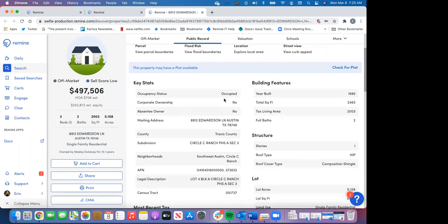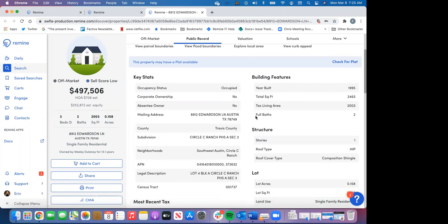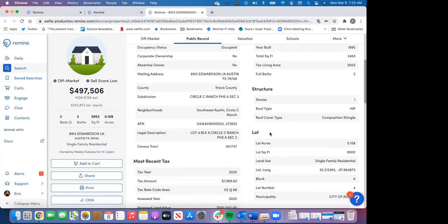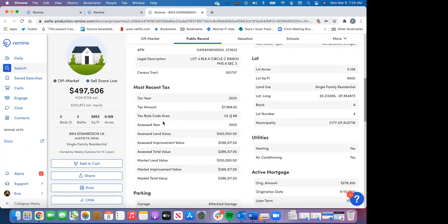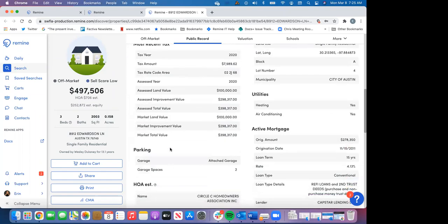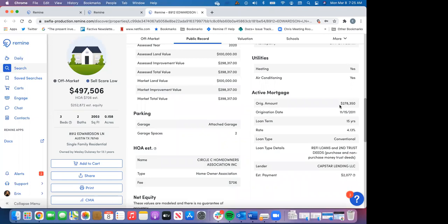Perfect. So then we have our key stats. You can see occupancy status. This is a big one that will come into play when you're looking for people data. You can see if it's an absentee owner. You can observe the building features, lot type, and the acreage. We pull most recent tax data as well, parking information, and active mortgage is a big one.